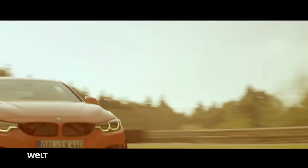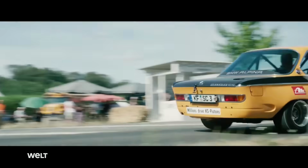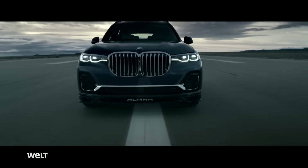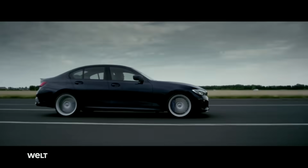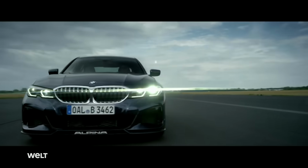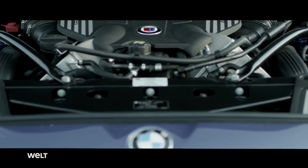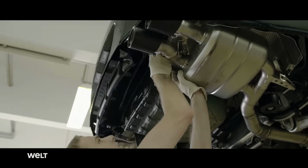BMW and Alpina, it's a relationship that's already 55 years old. Established in the 1960s, the family business still builds luxury cars in small series to this day. Bavarian luxury cars with the driving dynamics of super sports cars. Distinctive aerodynamics packages, high-performance engines, powerful brake systems. 100 modified parts make series production models into exclusive racing machines.